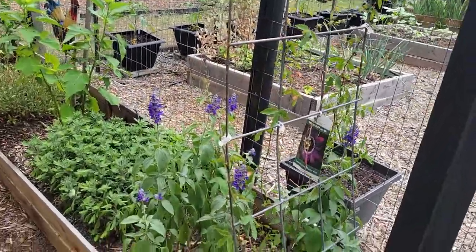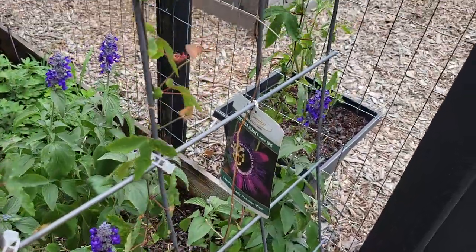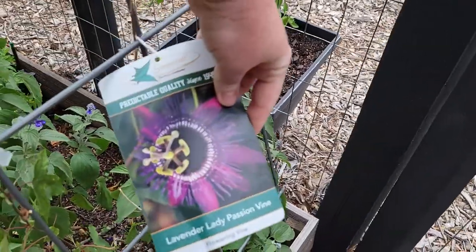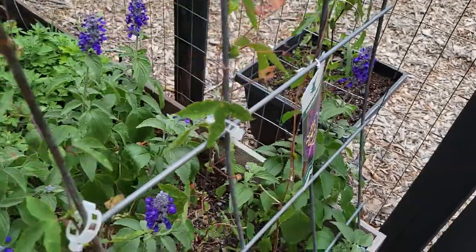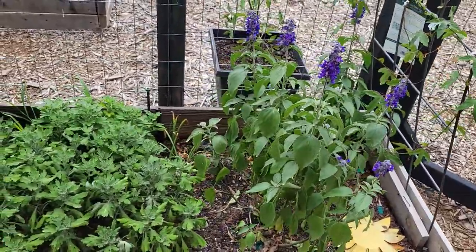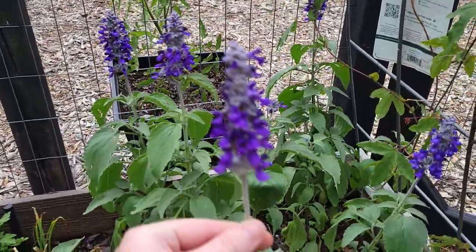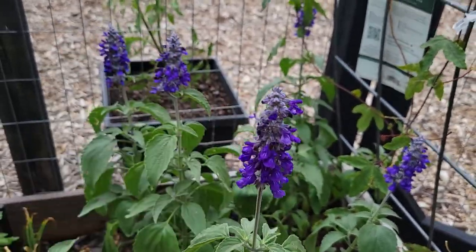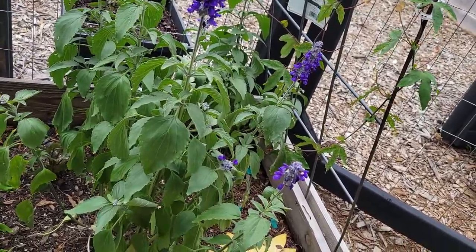Moving over here, this is that new passion vine that already gave us a bunch of flowers. It hasn't really put on too much new growth though, but that's what the flowers look like on it. Now these two salvias did come back and I am so happy that they did. Look at that flower. That is just absolutely beautiful. And those two plants will be covered here soon. But you can see there's already quite a bit on there.